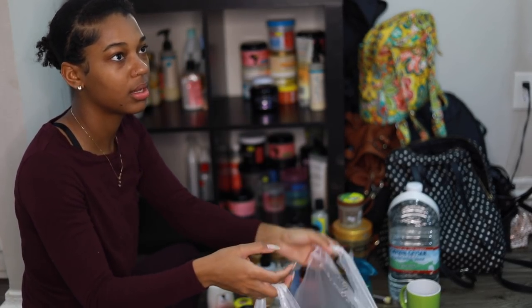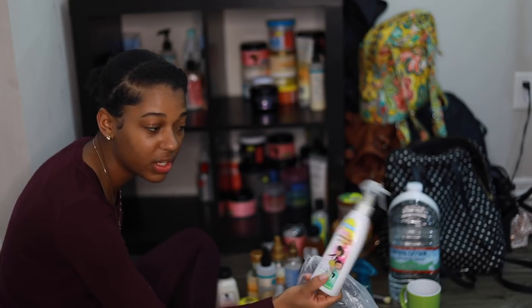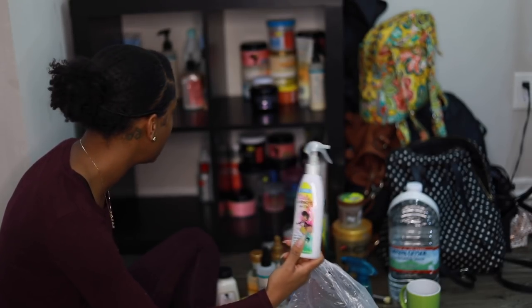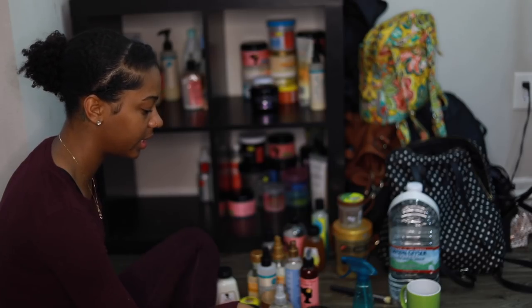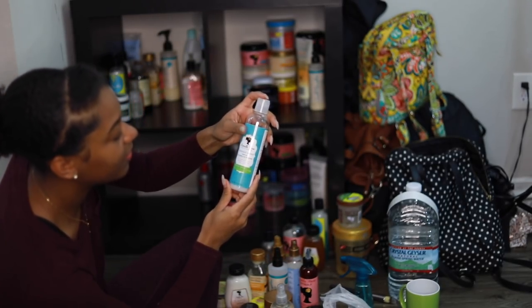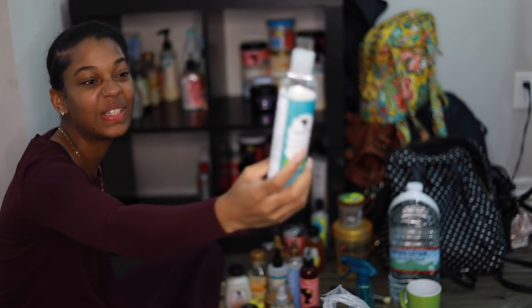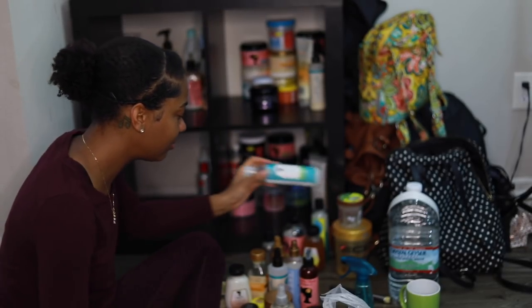This is the Curls Unleashed for Kids. Brayden loved this. We actually did a video on this. There's only a little bit left in here, so I'm not even gonna hold it. But he has other stuff. This is the Leave-In Coconut Water. I actually forgot I had this. I'm glad that I do. And it's almost full, so I'm definitely gonna be using this.